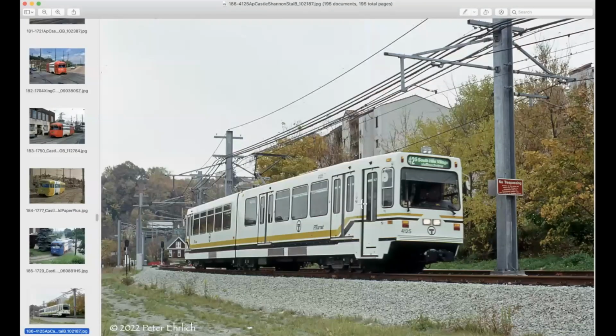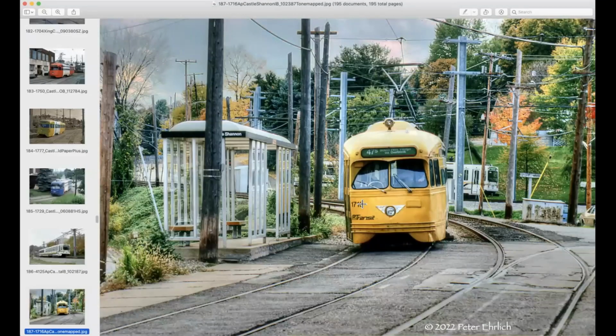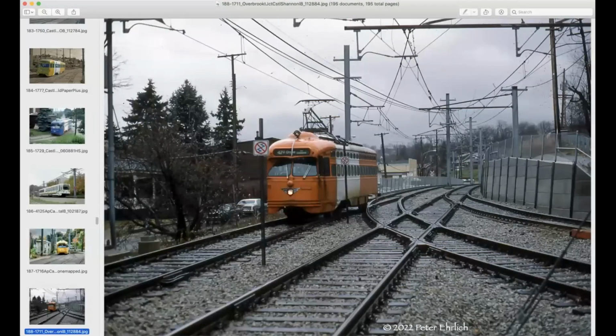Here's an LRV leaving Castle Shannon station. There's an inbound car, Castle Shannon, with an outbound LRV in the background. This was taken in 1987. What was renamed Overbrook Junction rather recently. By the way, the Beachview line curves to the right here, and the Overbrook line continues straight.